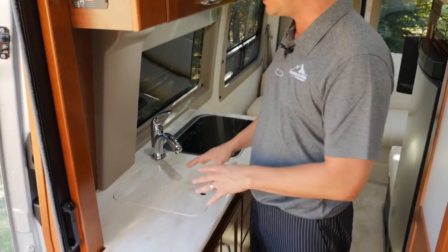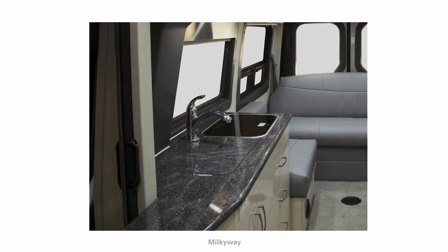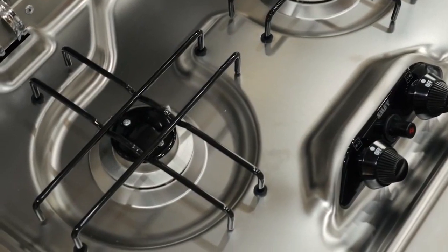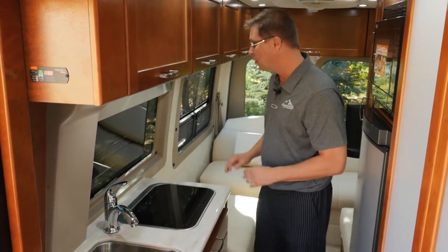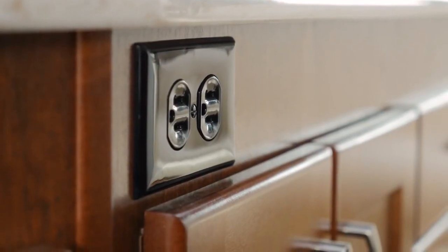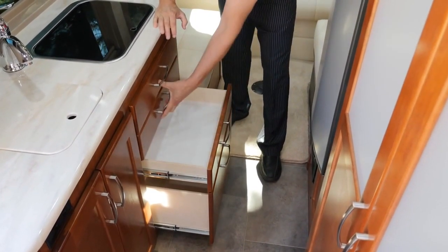As we move through the kitchen, you'll notice this beautiful hazel Corian countertop. It's also available in Cloud and Milky Way. We have a Corian cutting board sink cover, a stainless steel sink, single lever faucet, and a 2-burner LP stove with a convenient flush mount top, so that it creates more counter space. We also have a flip-up counter extension to give you a little more room. Directly below the Corian, we have a convenient 110 plug located at the back and one located up front. We have very deep drawers for pots here, as well as many other drawers for utensils.